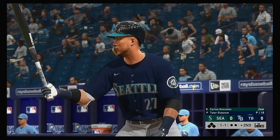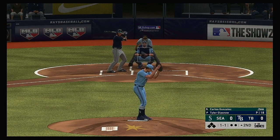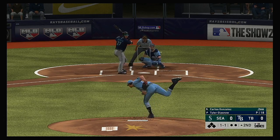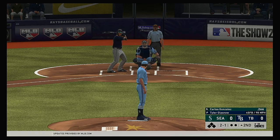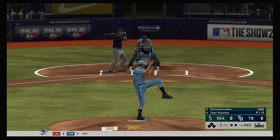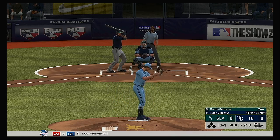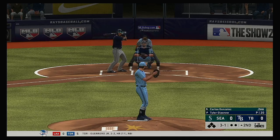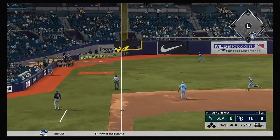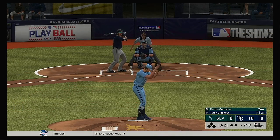Here's Carlos Gonzalez. He'll get us started in the top of the second. 1-1. Misses for the second ball. And he can't catch the corner here, so he's behind 3-1. There's Kyle Seager in the on-deck circle. We'll see him next. Now a ball hit in the air, but in play perhaps down the line. And no one will track it down.